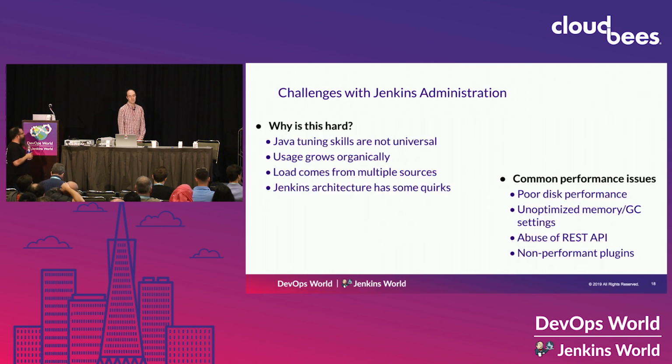Some of the reasons why this is difficult and presents a challenge is that Java performance tuning skills are not really universal. If you don't work at a company that's a Java shop and you don't have people experienced with deploying Java applications in production, then, like Brian said, you'll tend to think of Jenkins as a set and forget tool, and it comes back on you later. Teaching these basic Java administration skills has been one of the ways we've seen people benefit a lot and learn about the care and feeding of Jenkins.